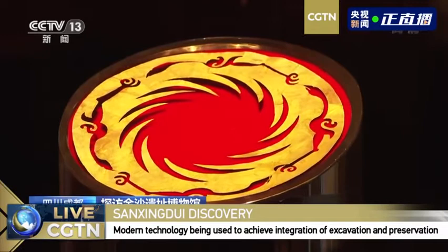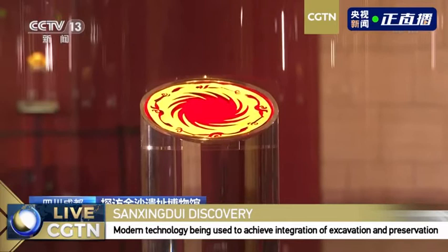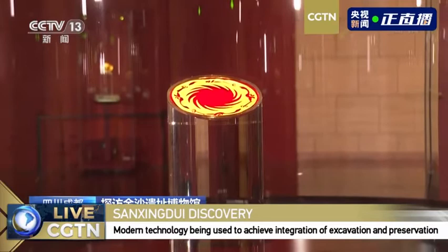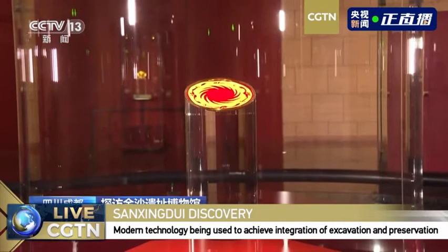We talk about the diameter being 12.5 centimeters and the thickness around 0.2 millimeter. So just think about this. This is so thin, but actually the gold content is around 92%. So just within the 12.5 centimeter round, it is really shining to us.